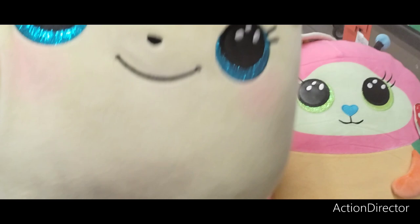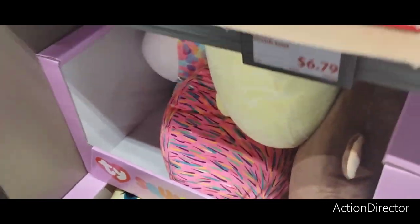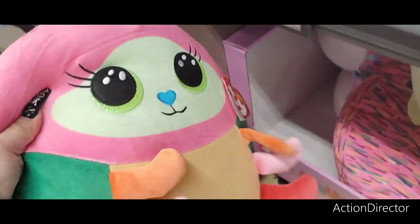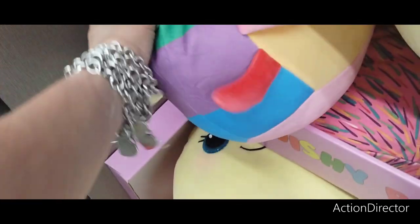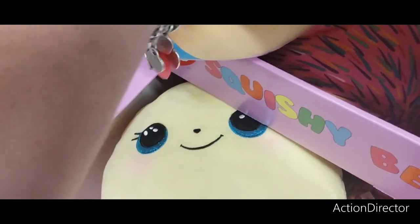I pulled out the cute ones. This one's a cutie patootie, so I wanted you guys to see that. And again, I'm running out of battery, and I've never run out of battery, but I shot, well, you guys will see what I shot. All right, and they have this guy too. So I want to show you guys those. Those are not a bad price at all. I can get in there.